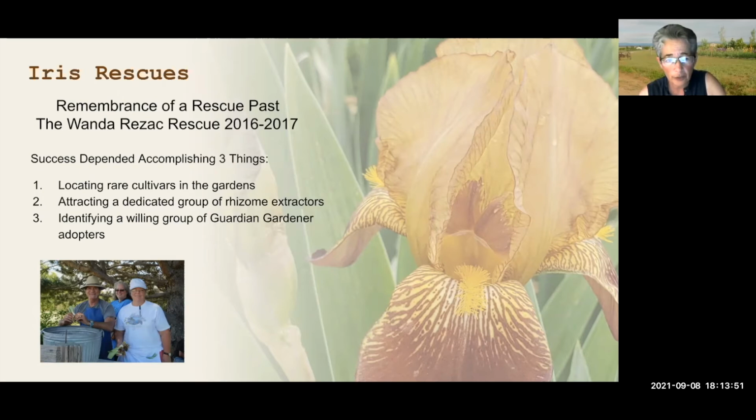And in this picture, on this slide, we have Ray and Cindy Gallegos. They came from Arkansas. Cindy is the one who runs Cindy's Iris Garden. And in the back there is Leslie Rule. She came from Hallam, Nebraska.